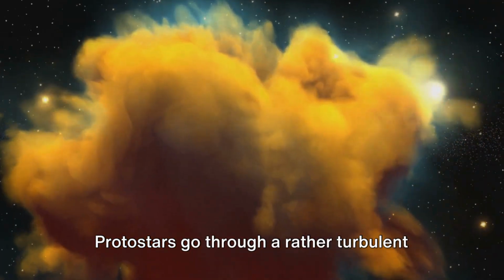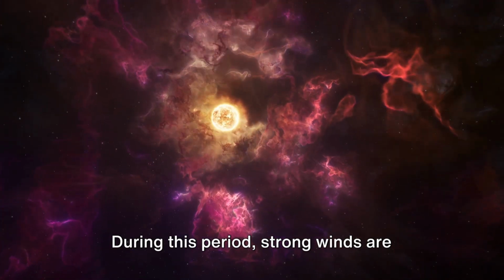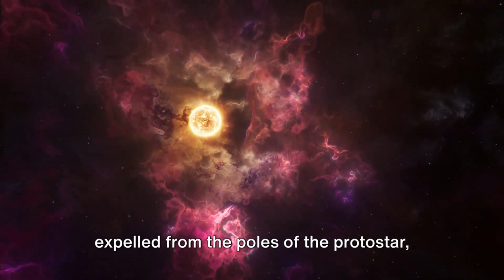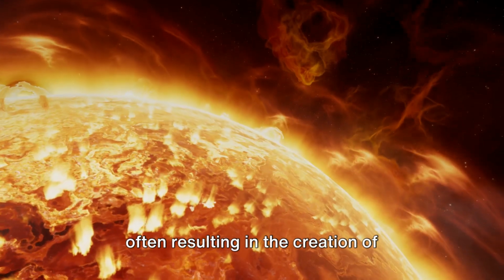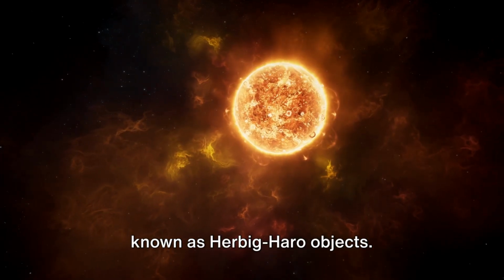Protostars go through a rather turbulent phase known as the T-Tauri stage. During this period, strong winds are expelled from the poles of the protostar, often resulting in the creation of beautiful and complex nebulous structures known as Herbig-Haro objects.